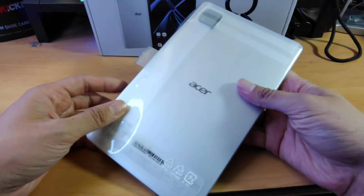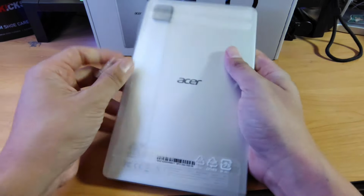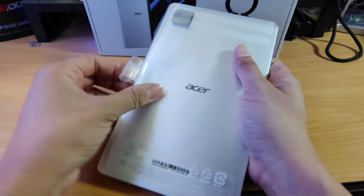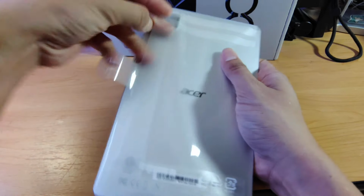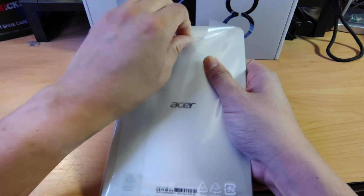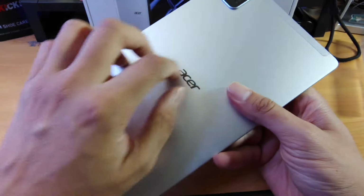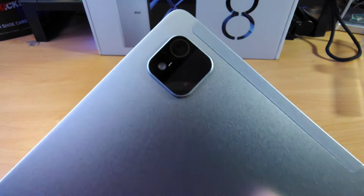So it actually does look pretty well built. I'm not going to lie to you guys, it doesn't feel like it's cheaply made, just feeling it in the hands. It's a little heavier than I thought it would be, honestly, because I've used those tablets that are just made out of plastic and whatnot, and honestly, they're not good. But the quality of this one feels really good. It does feel like it has an aluminum casing.